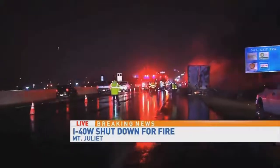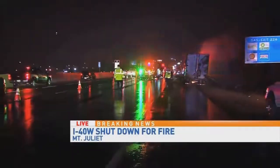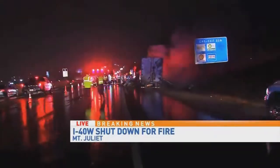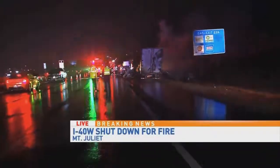Despite having those left two lanes open, still significant traffic backup, but you're taking a look as well at what is left of the scene here. Now that truck still has hot spots. You can see underneath there is still fire burning, as well as off to the side, and smoke still billowing out of that tractor trailer.